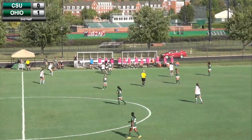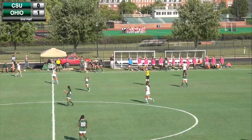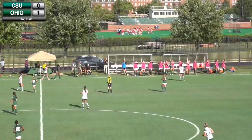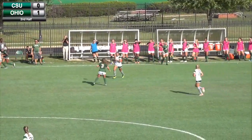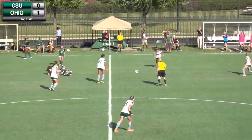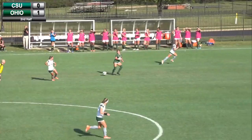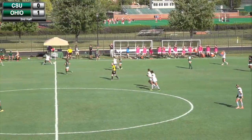These two players getting tangled up on the left side. Cleveland State assumes possession. Ball deflected out of play. Possession, Cleveland State. Townsend, Ohio's team leader in shots, shots on goal and tied with 3 other players in goals, and 2nd in points as well.